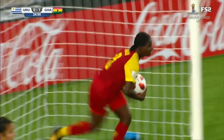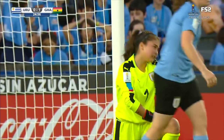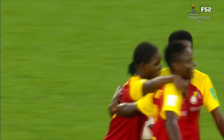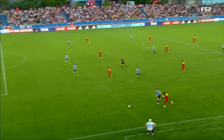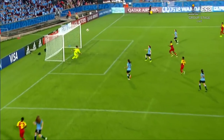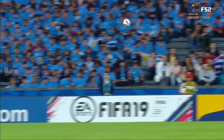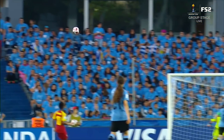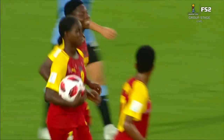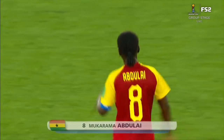And there's a second for Ghana, and this time the scorer is Mukarama Abdullahi. Well, she runs back with the ball in her hand, but this is all about the quality of the cross from Anima. Goalkeeper was tempted out, and bravely Abdullahi heads the ball into the net. 12 goals in 4 matches in qualifying, and now 1 at the FIFA Under-17 Women's World Cup as well.